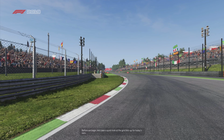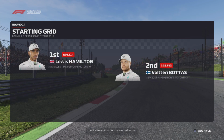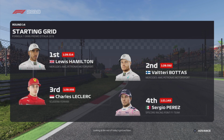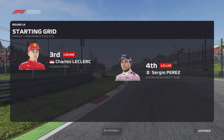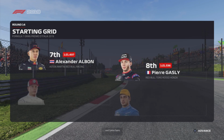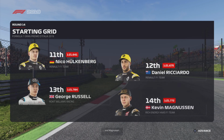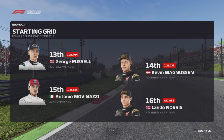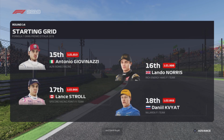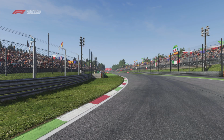Before we begin, let's take a quick look at the grid lineup for today's race. An immense lap from Lewis Hamilton yesterday puts him on pole position, and it's Valtteri Bottas that completes the front row. Looking at the rest of today's grid, we have Leclerc, Perez, Max Verstappen and Vettel, Albon, Gasly, Raikkonen and Carlos Sainz, Hülkenberg, Ricciardo, George Russell and Magnussen, Giovinazzi, Norris, Lance Stroll and Daniel Kvyat, Kubica and Blue. And now it's time to head down to the track.